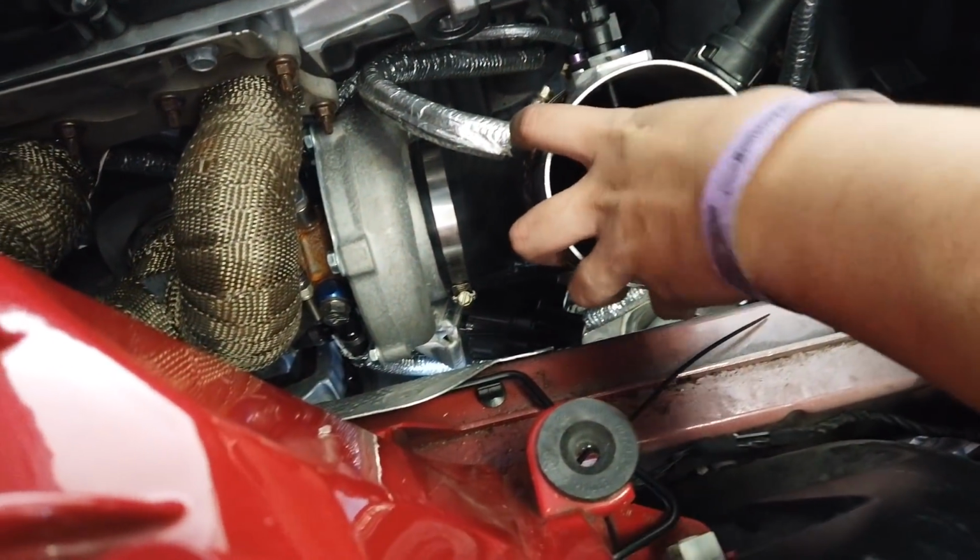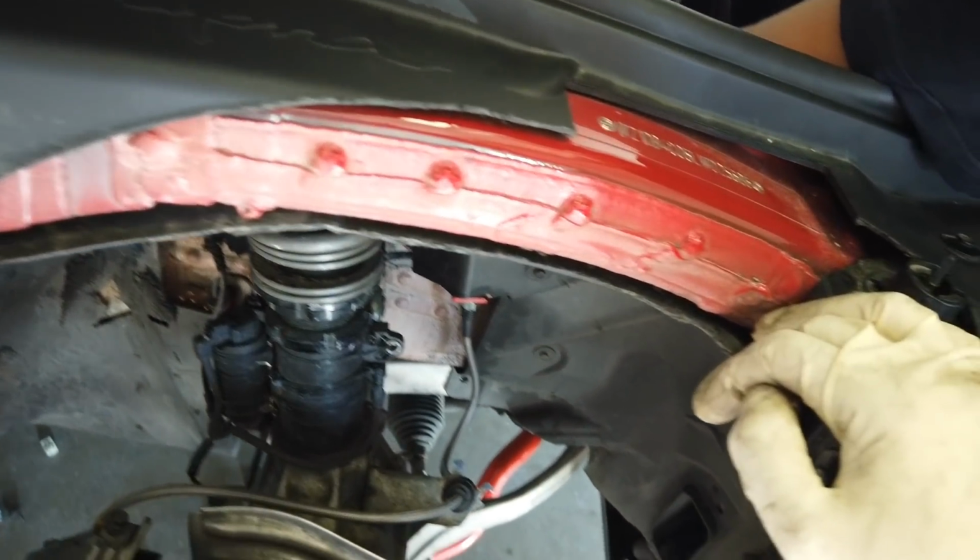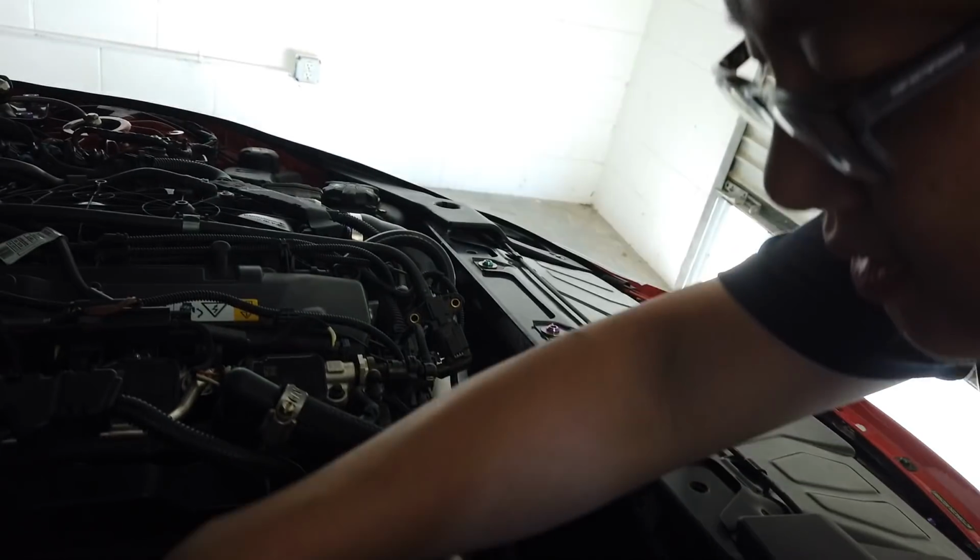Intake's going back in, and then all we need to do is for me to go back down there and adjust the length of the actuator, and then hopefully this goes away. We're so close. We're so exhausted.